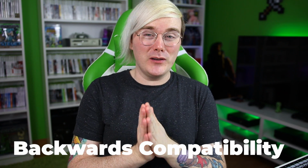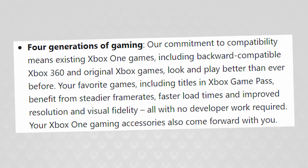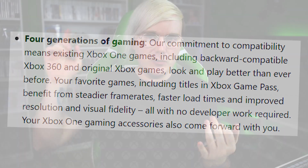Let's face it, we all have Xbox collections. We all love playing old Xbox 360 games. Soon we'll be saying that we enjoy playing old Xbox One games, and it seems that anything that is currently compatible with your Xbox One, including Xbox One games, will all be compatible with the Xbox Series X. That means all those backwards compatible Xbox games, all those backwards compatible 360 games, and all Xbox One games will be available on the Series X. Not only that, it mentions that they will benefit from steadier frame rates as well as faster load times due to the better hardware without any work from the developers whatsoever.